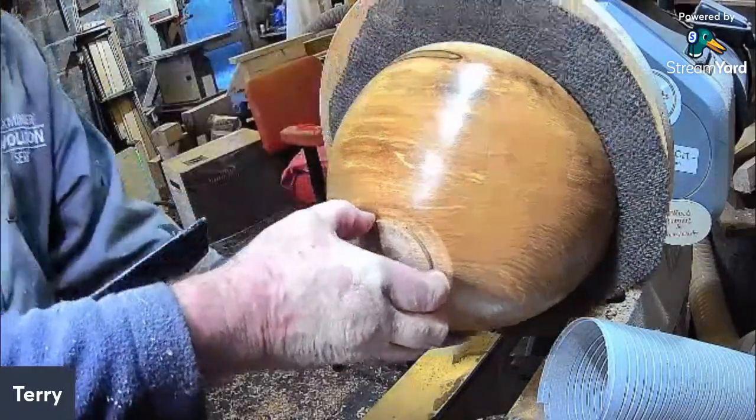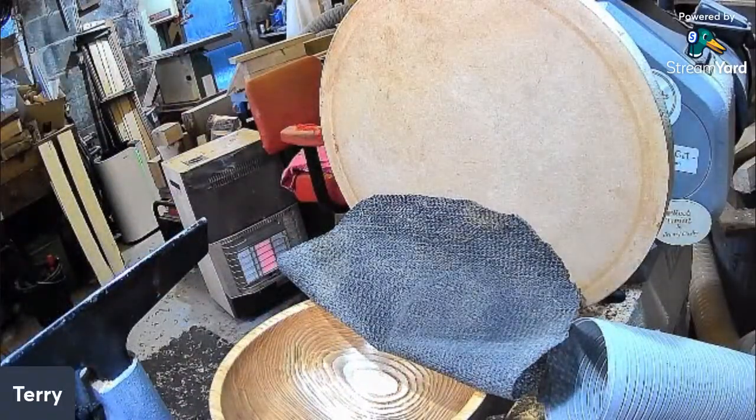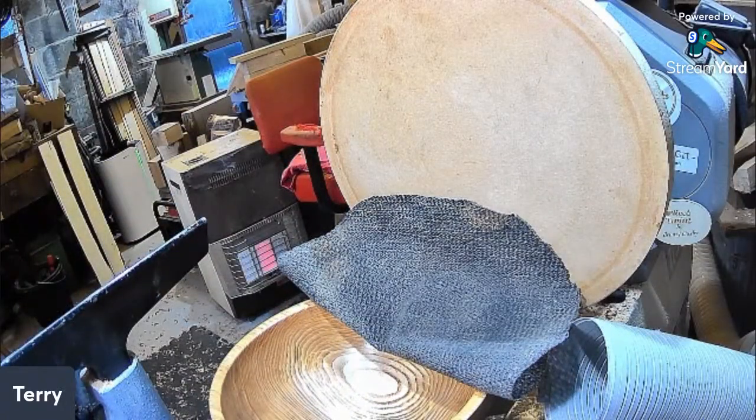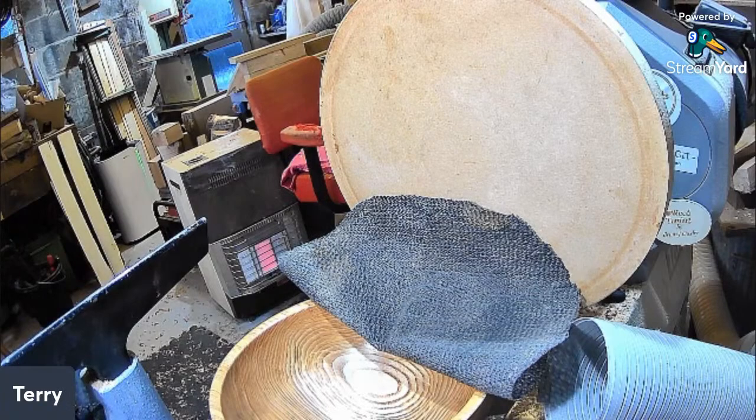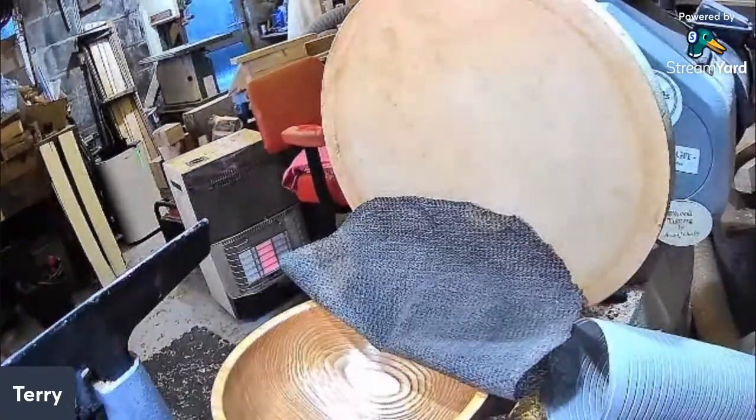Got to put my center back in a minute. Oh, where's my center gone? I'll put it somewhere. I think it's covered in shavings in the back there, is it? Yes, it is. Buried. Thanks, Ruth.